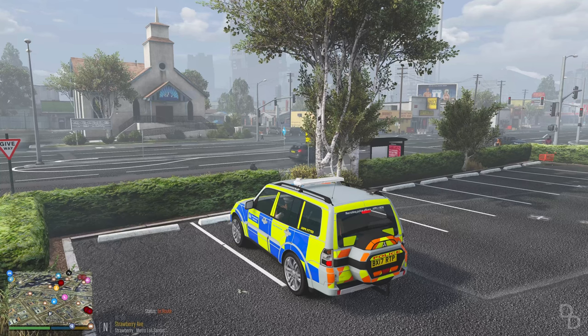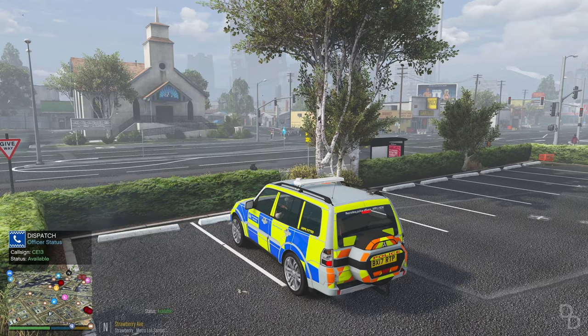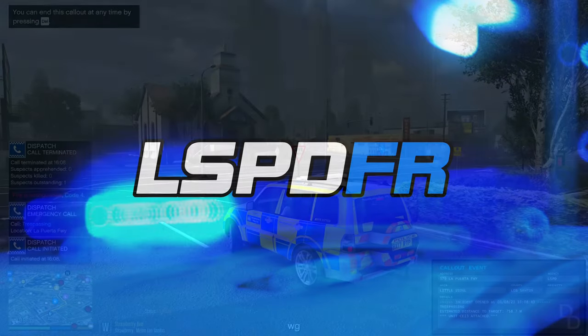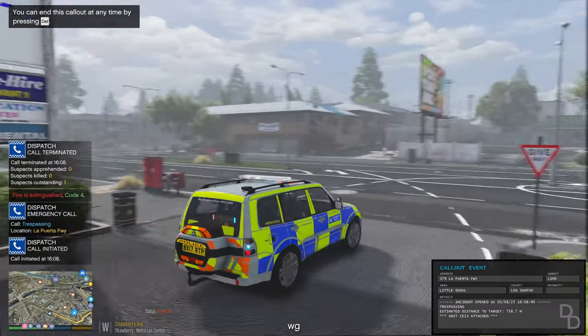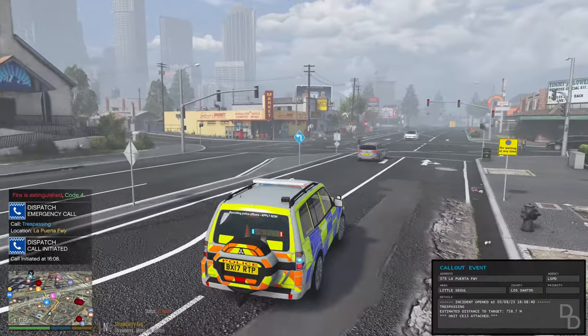Now wait here for our next call. Copy that. Patrol area. And it's most interesting. You can do this one, trespassing. I think it's going to be a train station of some sorts. But yeah, it's an intruder. We're going to respond to this.